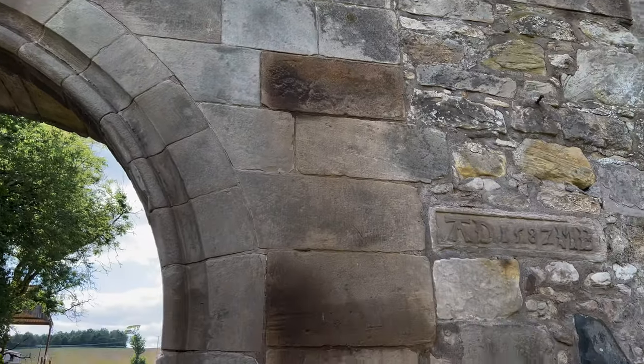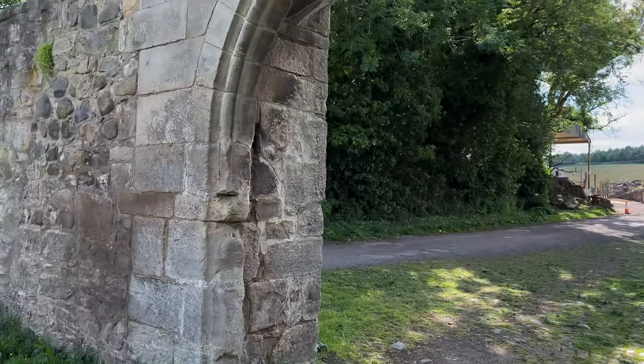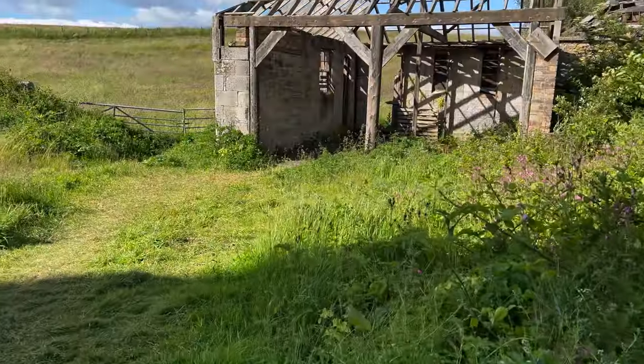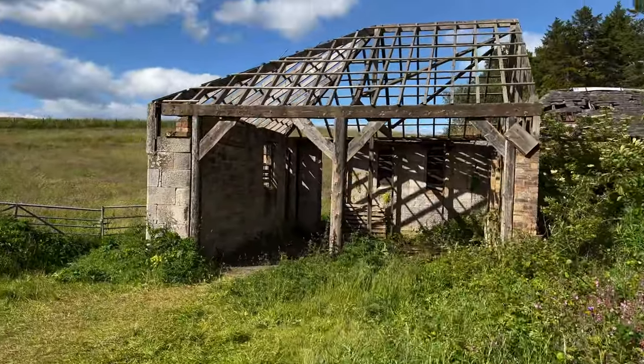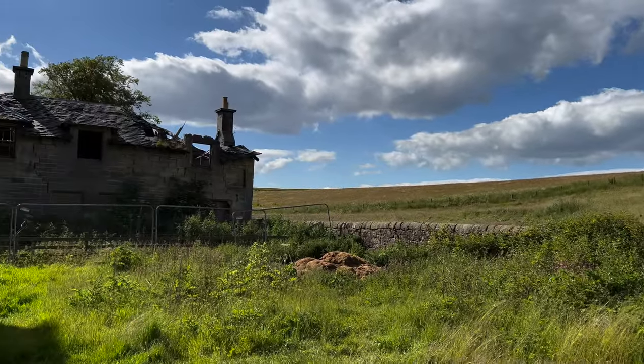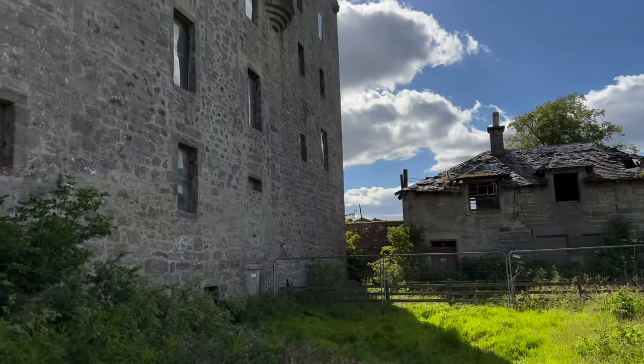The initials shown here are of Alexander Drummond and his wife Marjorie Bruce, who took ownership of Midhope in 1587. There isn't much to see behind the Midhope building, with the exception of a couple of possible storage sheds that are in need of a good restoration, as well as some nice landscaping done.